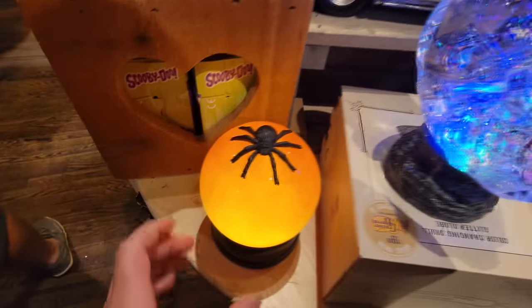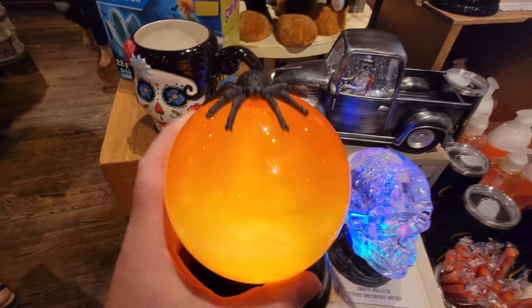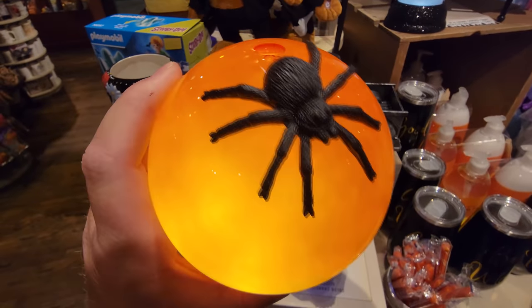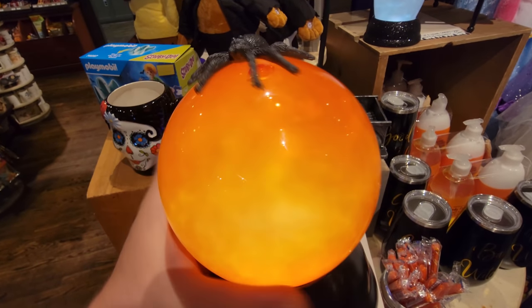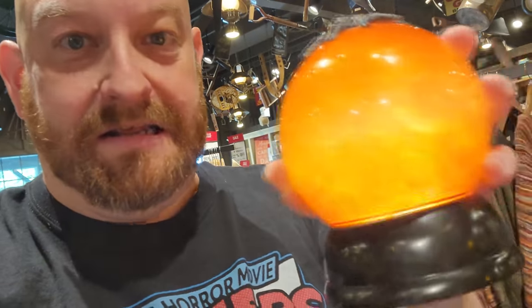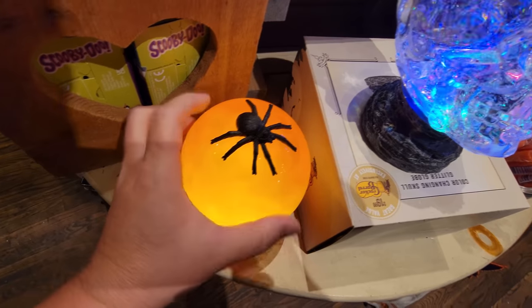But right beside it, we have a spider on a, I don't even know what it's called. $25. Look at that ball. Look at the oranginess, the Halloween oranginess moving around inside the ball, and the giant black spider on it. That's about the size of a softball. Look at that. That is pretty awesome, actually. $25 for that. Spooky orange glow. Okay, spooky orange glow ball with spider.